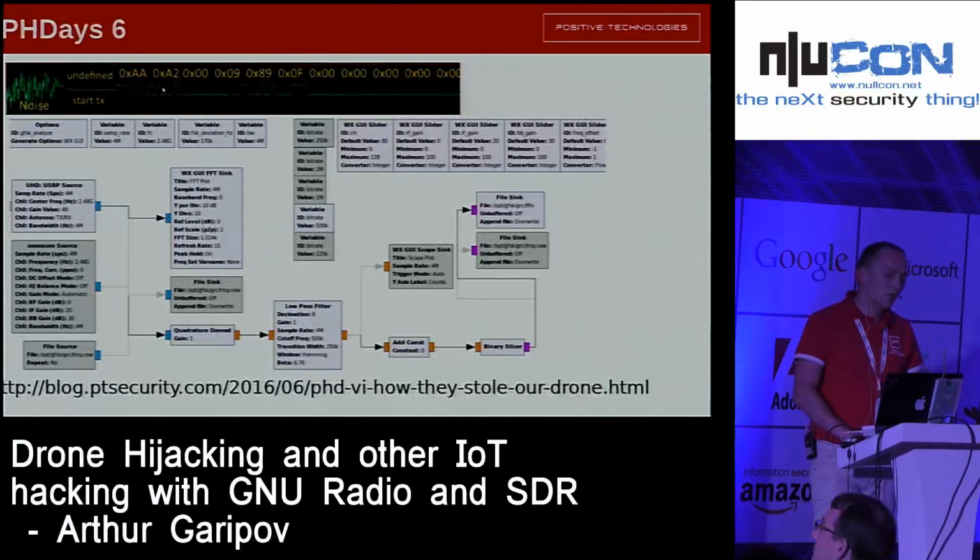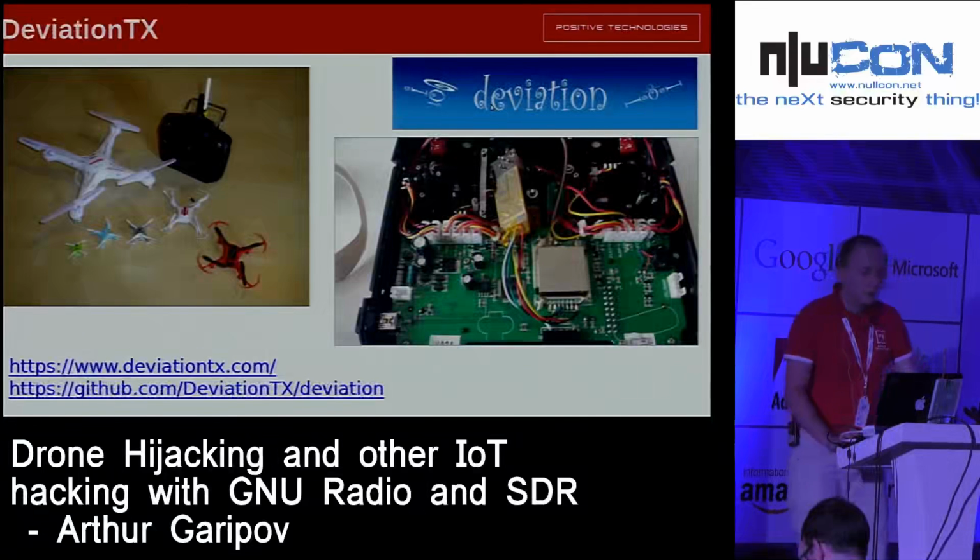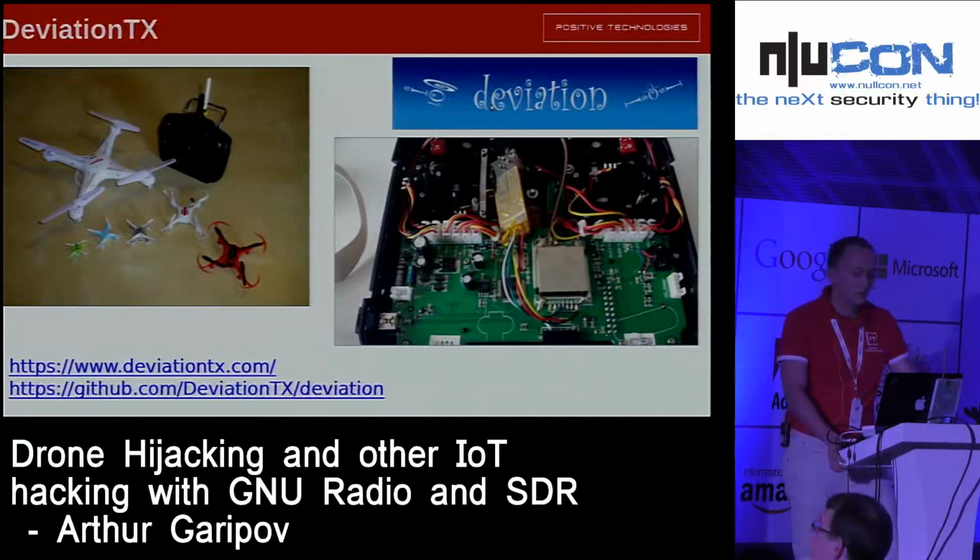After that, from A2, it is already the address of the device. And after that, it goes payload. So you can read about these solutions by the link. A few months ago, I decided to refresh some knowledge about these solutions and find an interesting open source project.